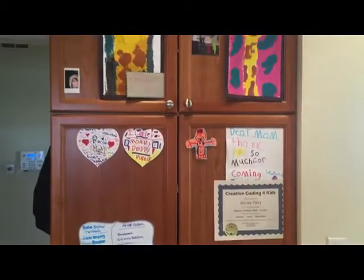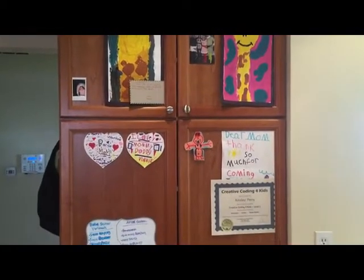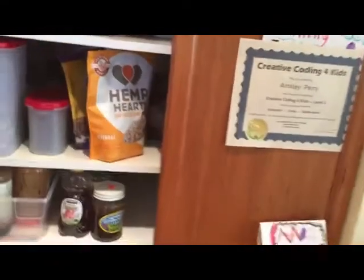Well, a pantry isn't complete with lots of artwork from the children, right? So there's a fun little snapshot of some of the projects that we've got posted on our pantry cupboards. So here we go. In we go.